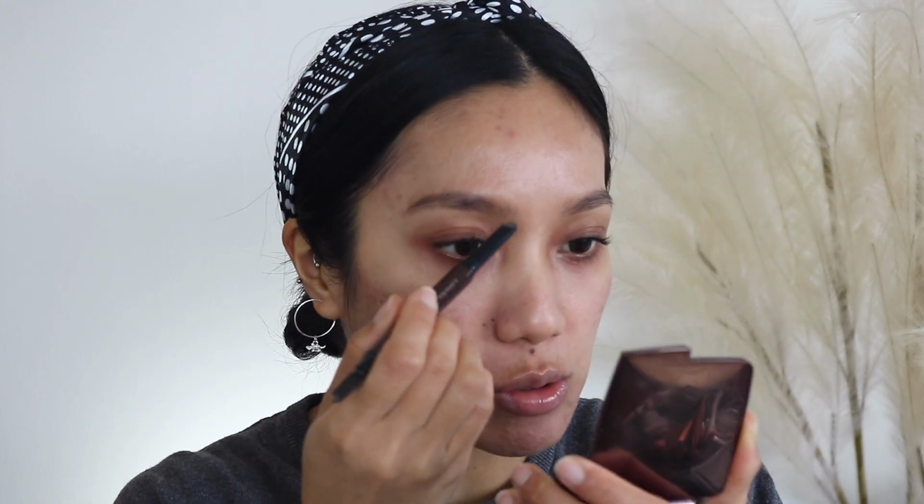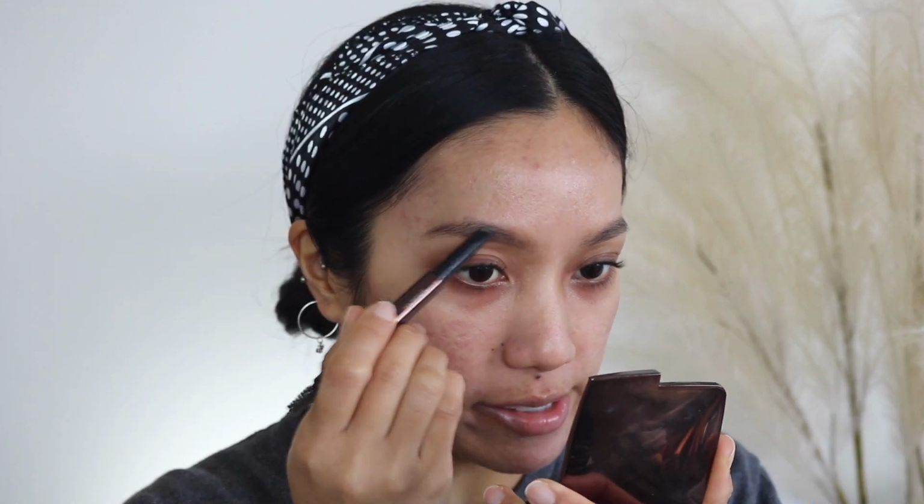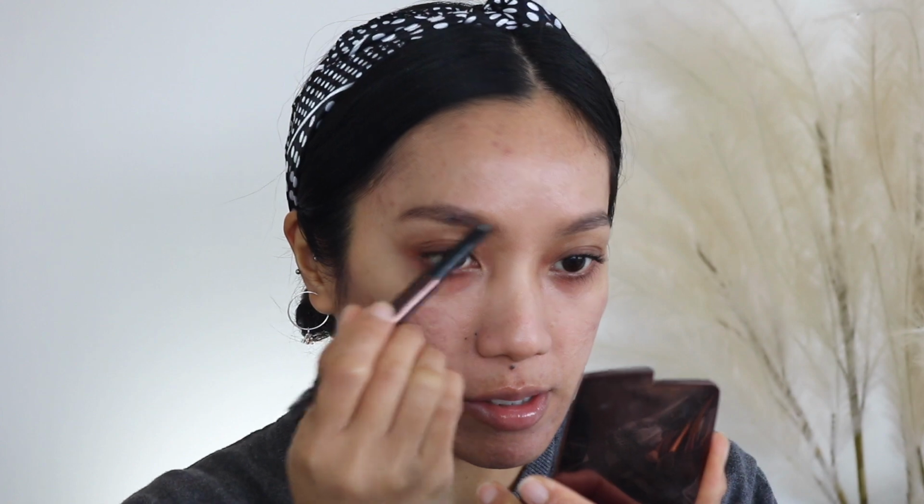I do love the formula of this because it's creamy but it's a little bit waxy, and also there's something about this brow pencil that just holds my brows in place without having to use a brow gel. I think that's why I love this product. Also, it lets me fill in my brows in like 5 seconds. All I do is just fill in the gap. I usually just line the bottom of my brows because that's the area where I have less brow hairs, and then a little bit on the top.